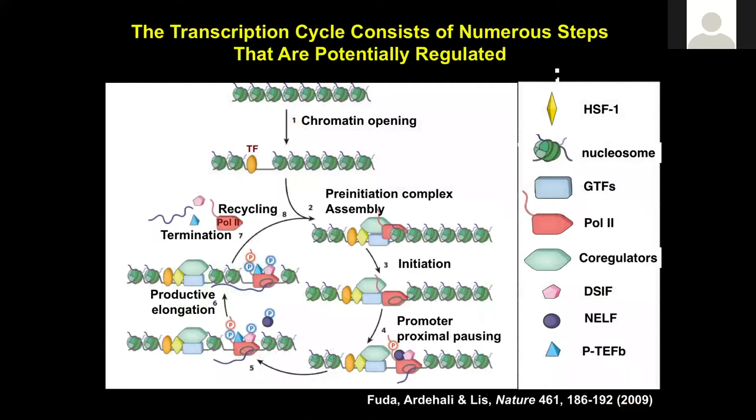So historically, this has been an area where a lot of attention has been focused for regulation. We think that there are really two major steps. The step of recruitment: once recruited, polymerase moves very quickly to the pause site. This is regulated by factors like GAGA factor. Then we have release of pausing that's regulated by many kinds of transcription factors, including heat shock factor. This is general. We've seen this in mouse and human cells.